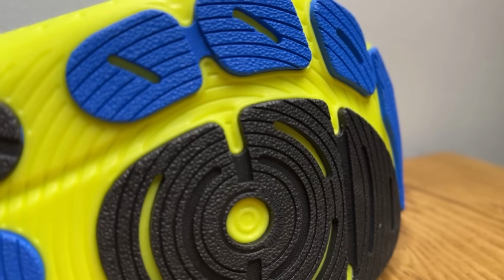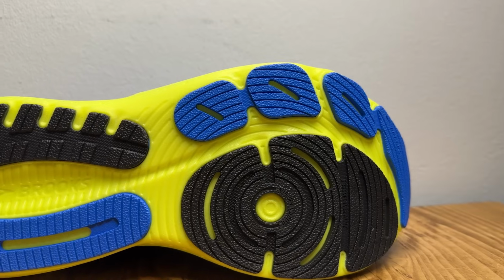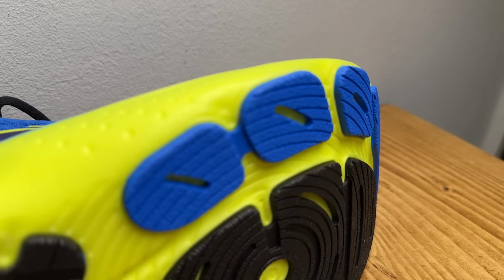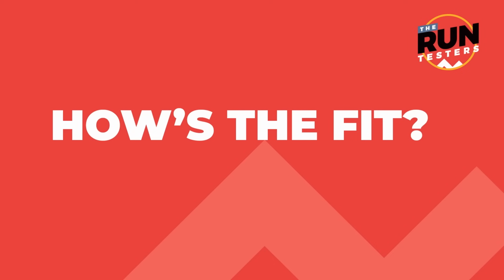Flip them over and you've got a strategic outsole rubber. This kind of road track rubber is made from a mixture of rubber and recycled silica. That's there to provide the grip and to protect that exposed midsole foam. The Glycerin 21 also comes in GTS stability designs, and there's a stealth fit option, which is a bit more of a snug, racy fit. But we tested the regular Glycerin 21.